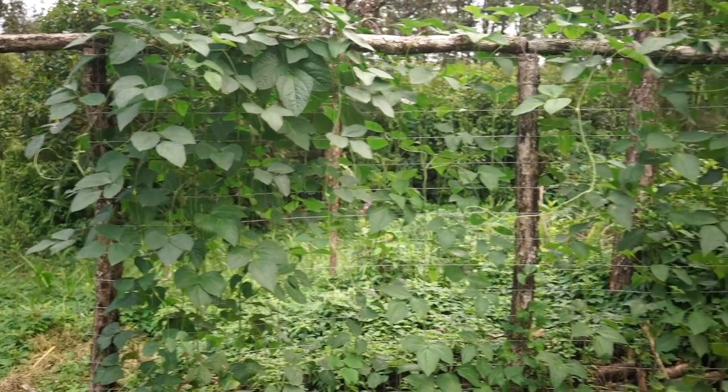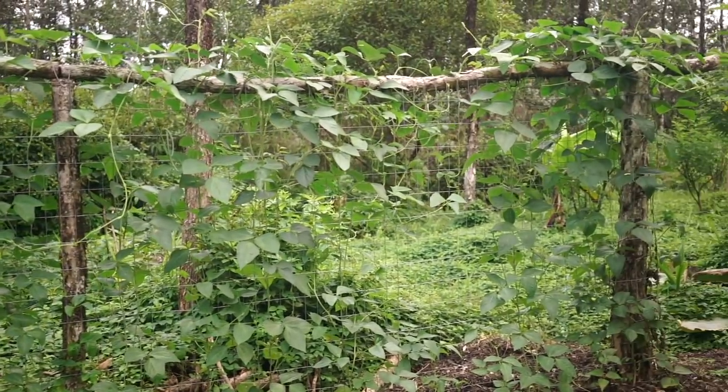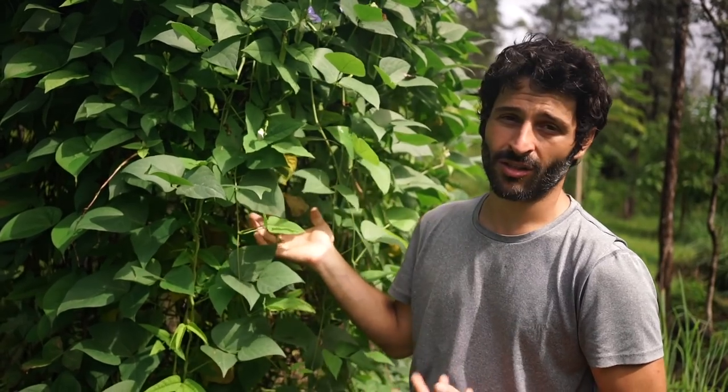And I just started that trellis not too long ago. That one is 15 feet wide by like 6 feet tall. Once that thing really fills out, we're gonna get tons of long beans. The long beans only last, after you plant them, maybe 10 months to a year if you're lucky. These perennial lima beans, especially the Christmas beans, can live from 5 years to 8 years.